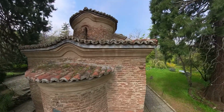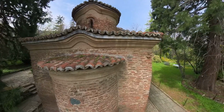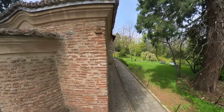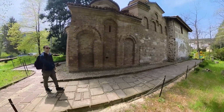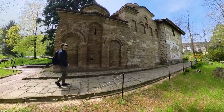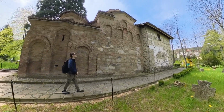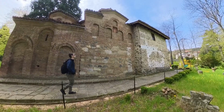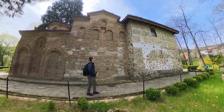The Boyana Church is nestled at the foot of the Vitosha mountain, surrounded by lush forests and beautiful landscapes. This picturesque setting not only adds to the church's charm and appeal, but also has played a role in preserving the structure and its frescoes. The dense forest cover has shielded the church from harsh weather conditions and, to some extent, human intervention, helping to ensure its survival over the centuries.